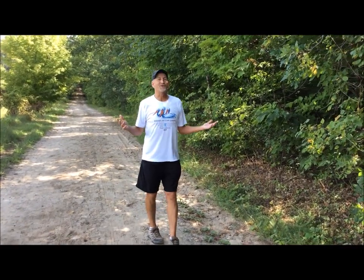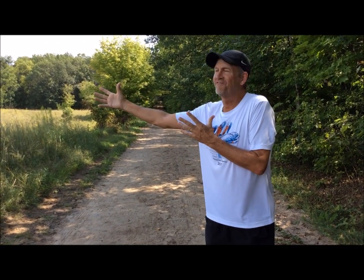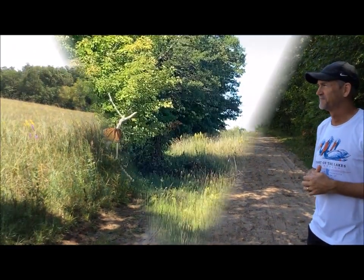Well, I hope you can get the feel for this, but there's hundreds of monarch butterflies along this tree line. And then across from us is the prairie land that has all this liatris. So they go out and feed for a while, then they work their way back to the shade into these oaks and maples. Very cool.